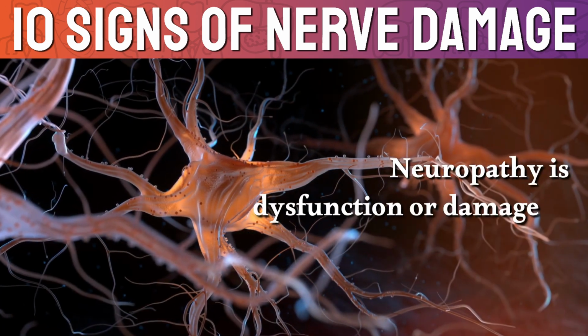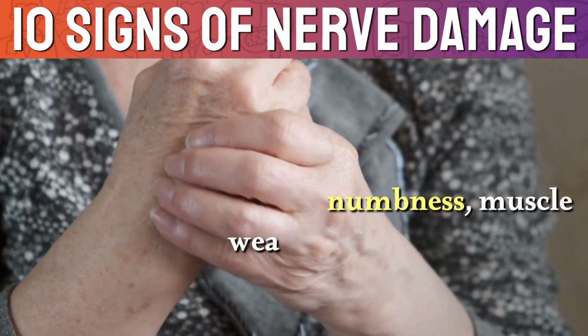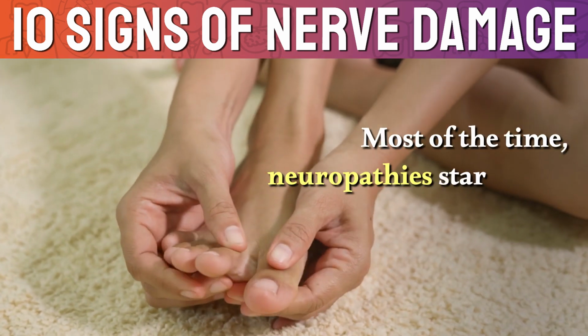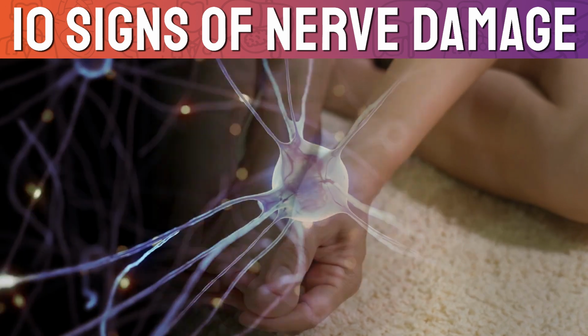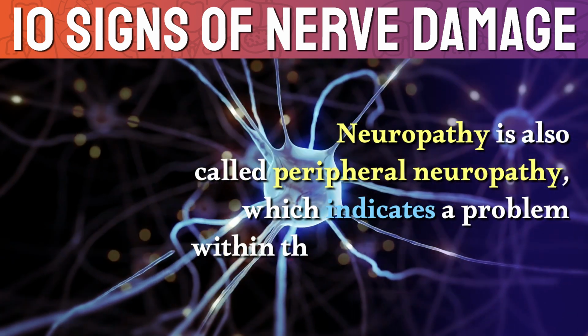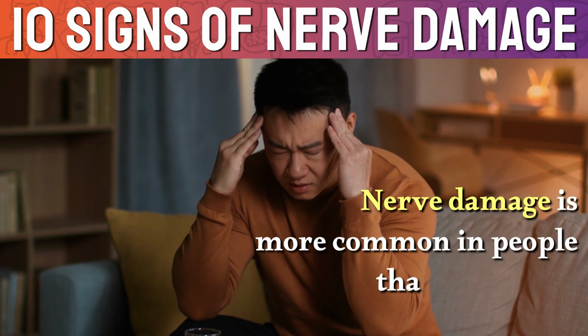Neuropathy is dysfunction or damage of one or more nerves that typically results in numbness, muscle weakness, and pain in the affected area. Most of the time, neuropathies start in the hands and feet, but they can affect other parts of the body too. Neuropathy is also called peripheral neuropathy, which indicates a problem with the peripheral nervous system. Nerve damage is more common in people than we think.